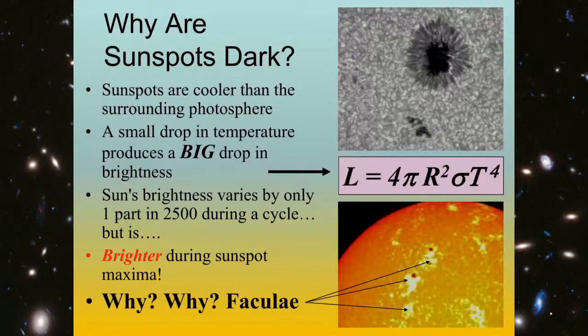Now, okay, this is my favorite slide because it has a little equation in it. And it's actually not that hard to understand. It turns out that a small drop in temperature produces a large drop in brightness. So we just said sunspots are cool, relatively cool. In this equation, L is luminosity or brightness, and it equals 4, that's a number, times pi, that's a number, times radius, which is just a number, times sigma, which is a number, times the temperature to the 4th power. So you modify the temperature just a little bit, raise it to the 4th power, and you have a huge change in brightness. And this is why sunspots are so dark, because they're cool.